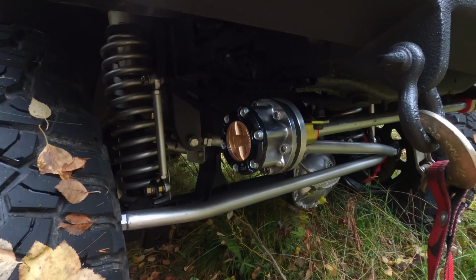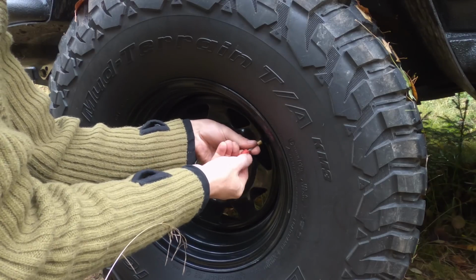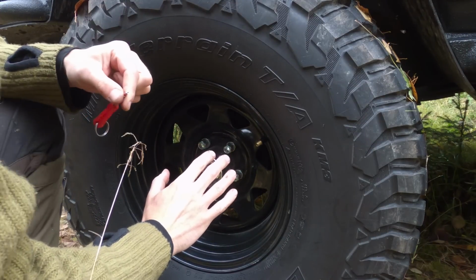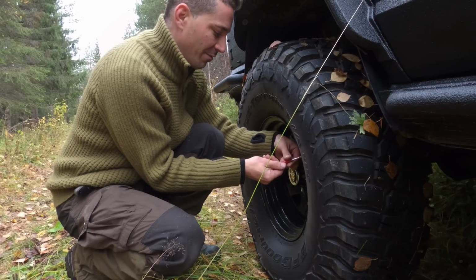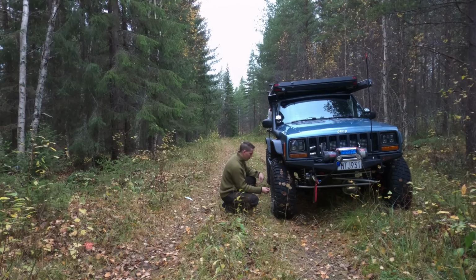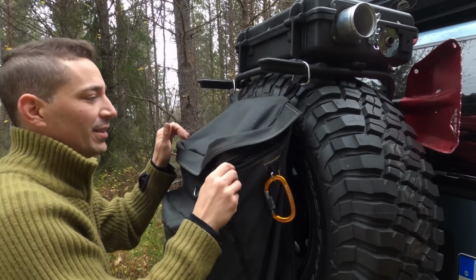I thought I'd take you along with me, and first things first, sway bar off and tyre pressure down. Nice bit of bulge. Everyone loves a nice bulge. Always a ton of rubbish everywhere you go.